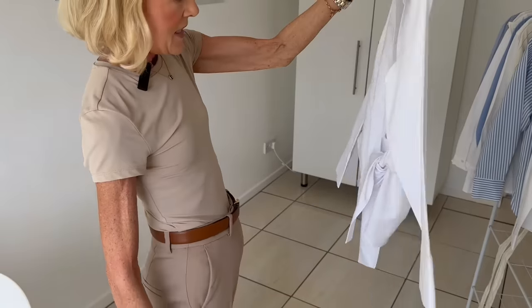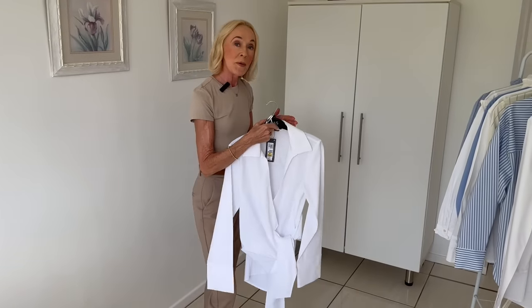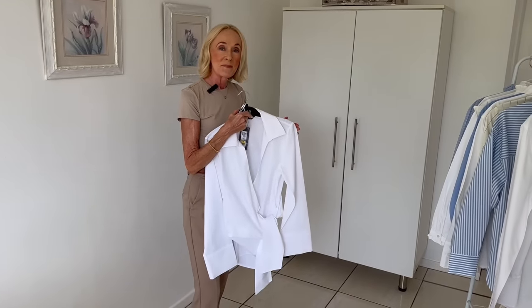Simplicity, but with that different bit of an edge. Let me pop it on and I'll come back. Okay, this is the Marks & Spencer wrap shirt. This is just simplicity in itself. But I think what I'm hopefully sharing with you is that these are well constructed, so they're different.